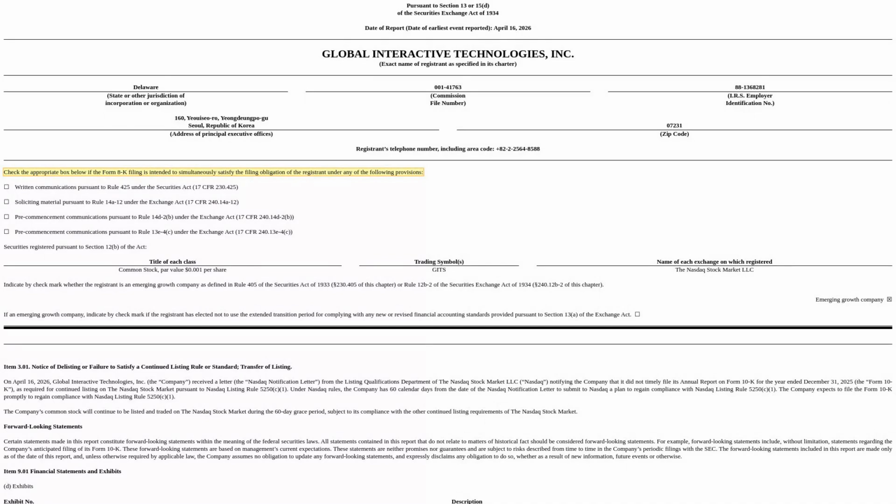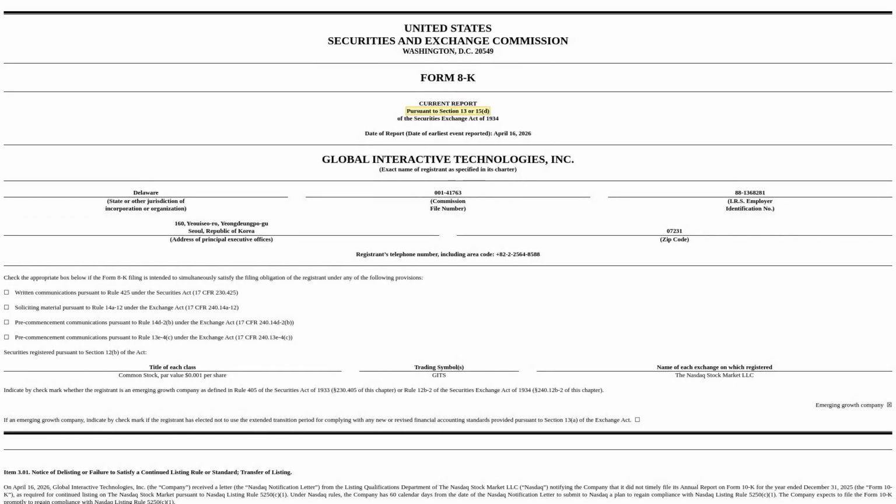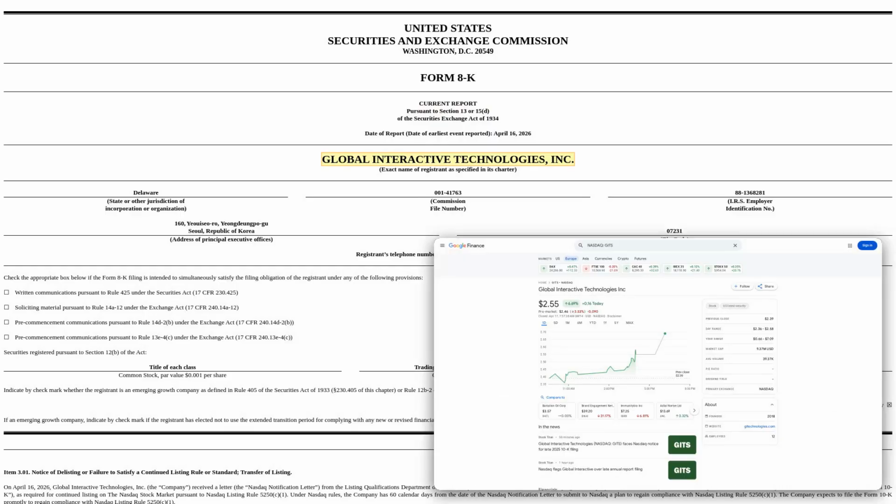This is a current report, essentially an announcement of important events that shareholders should know about. The key event here happened on the 16th of April 2026. This is the date the company became aware of the issue that prompted this filing. This is all about Global Interactive Technologies Incorporated, a company that trades on the Nasdaq under the ticker symbol GITS.